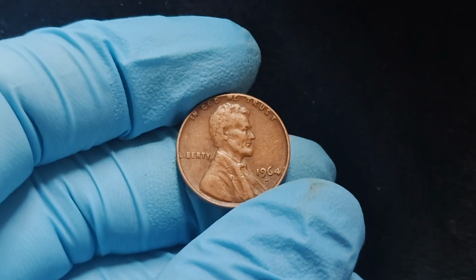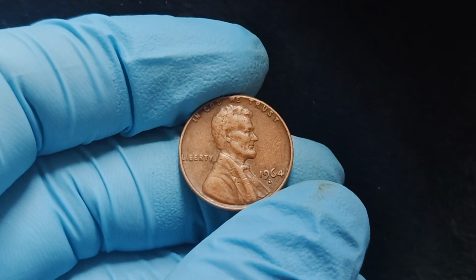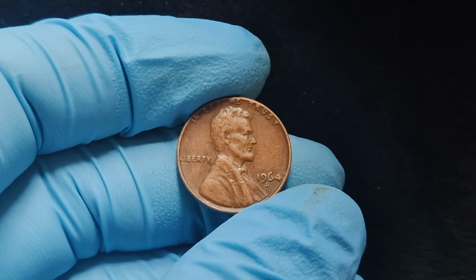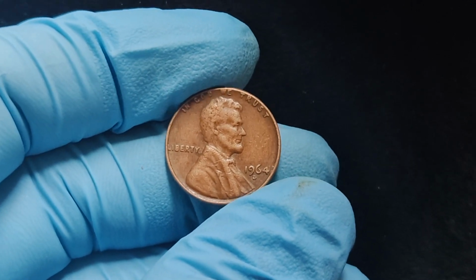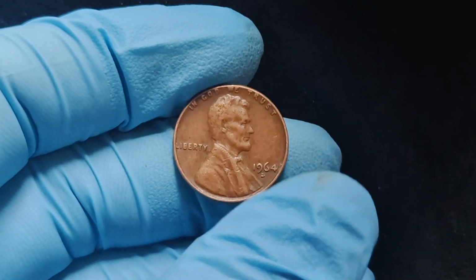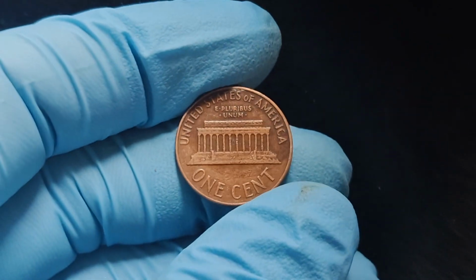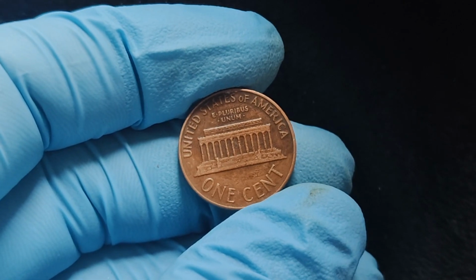Hey, coin enthusiasts! Today, we're diving into a classic coin, the 1964 D-Mint Mark Lincoln penny. You might be wondering, what makes this little piece of history so valuable? Well, stick around, because I've got all the details you need, along with some fun stories and strategies that could help you turn these pennies into serious profits.